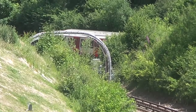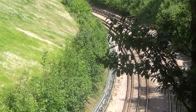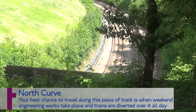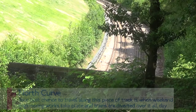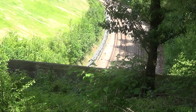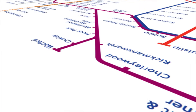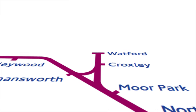Now, a fan of the tube I may be, but I wasn't prepared to get up at 4 AM to go and get the 5 AM train from Chesham that goes round the curve to Watford. So instead, we got a shot of where the track goes round the curve and actually under this bridge, which may be the only point of the London Underground that goes sort of underground outside of London. Oh, and here's an animation to show how it might look on the map if it were actually on the tube map, which it isn't.